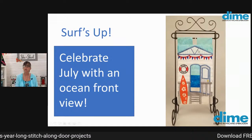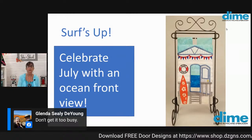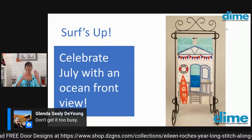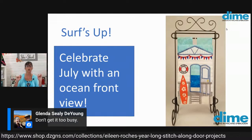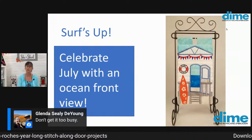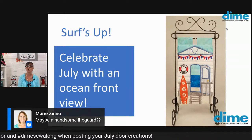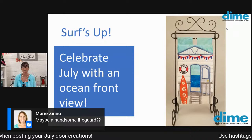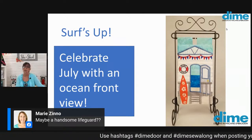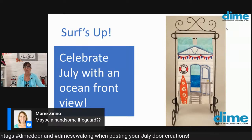Yeah. Oh, and Glenda, you say don't get it too busy. That's not a bad thought. But I have to tell you, I would like a whole row of these shacks, maybe in pastel colors, all a little different from each other. Oh, and here's my stitching sister, maybe handsome lifeguard. All right, Marie, there's your challenge. I want to see if you could find a handsome lifeguard that you could stitch on that shack, right? If not a lifeguard, definitely a surfer dude, right?